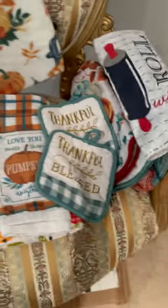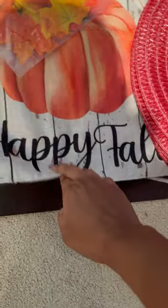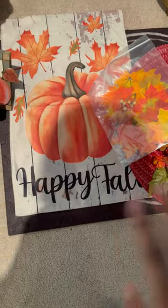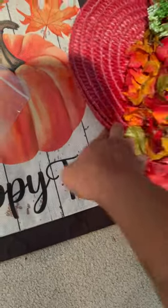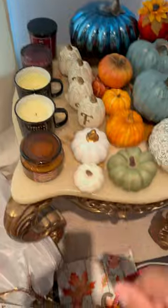Over here I have all of my kitchen stuff and the blankets that go on a chair. Then I have my rug. I have to get a new flag stand for my yard because the wind bent the other one up. This is my placemats for the table in the kitchen. I do have to buy something new because I need some more garland. Tablecloth, I'm not sure I'm going to use it, and the rug that goes on the porch. Some candles that I didn't burn all the way. I just showed y'all those two.